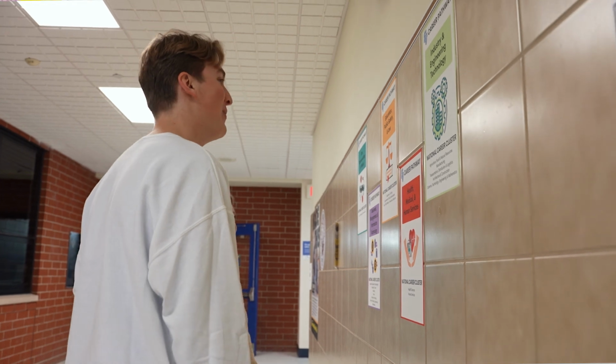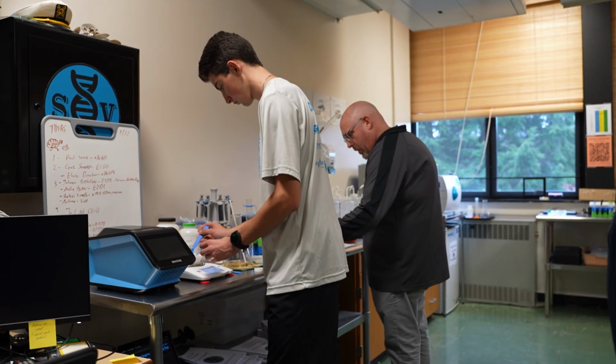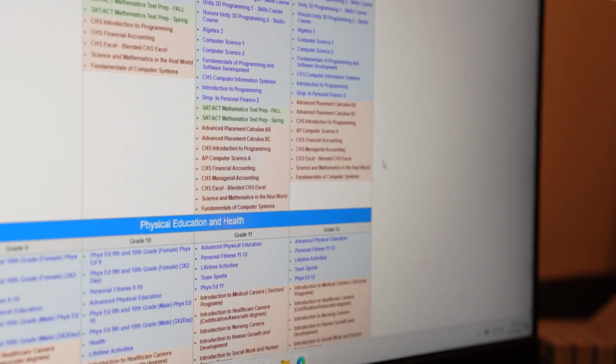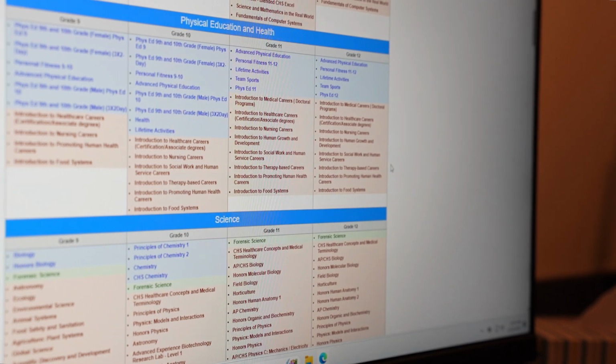What if I'm in the arts, communication, and media pathway, but I wanted to take a class like AP Bio? Would I be able to? Absolutely. And so on the top of the program of studies, you'll see a little box in pink called Off Pathway. Once you click on Off Pathway, every course that we offer shows up within the departments.